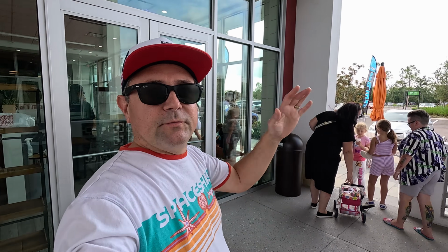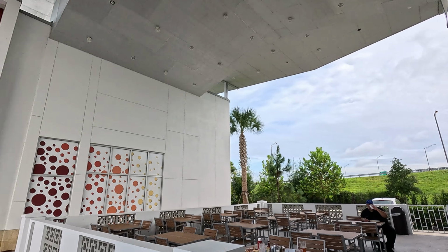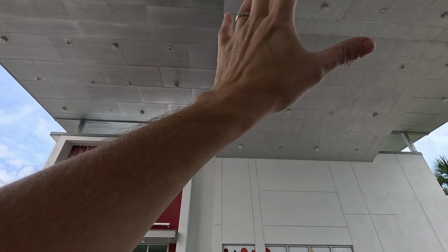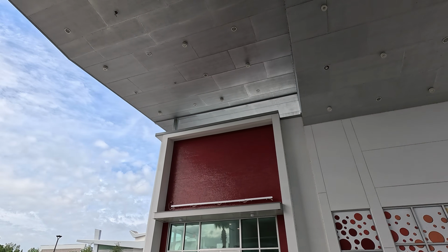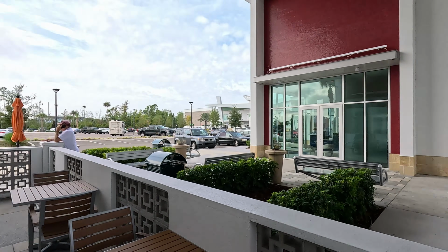So I just came out this way and yeah, you can see all out here. You can sit outside. What's nice too, guys, all this is sheltered up here. So if it's raining or the sun, you know, as you get towards noontime, you'll be all shaded under here. And honestly, right now, I'm a little fogged up there, but it's a nice breeze out here, man.